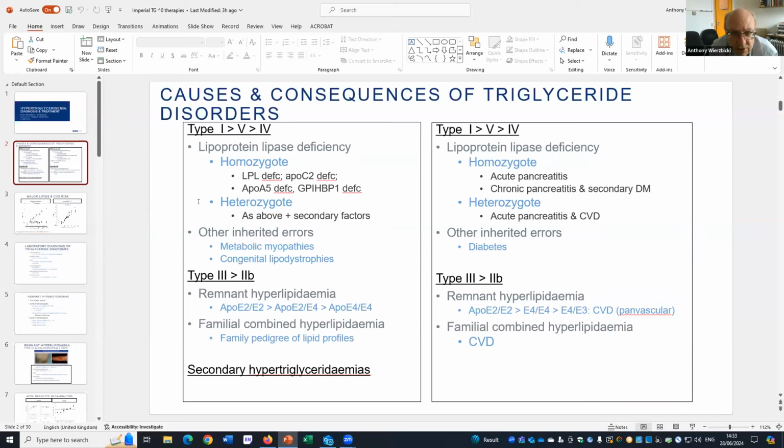So the causes and consequences of triglyceride disorders, amongst the severe ones, the so-called Fredrickson type 1, type 5, and to a lesser extent type 4, those are either monogenic or heterozygotes with other factors.